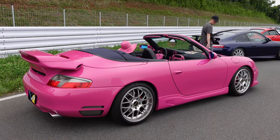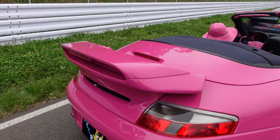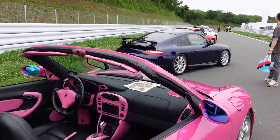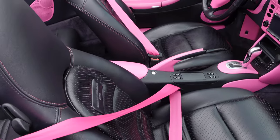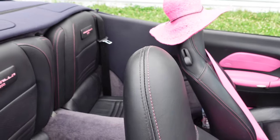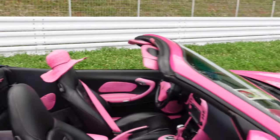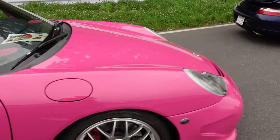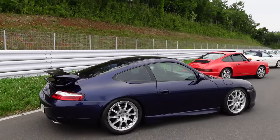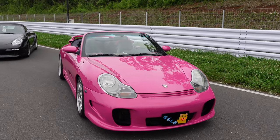Iconic. Look at this 996, guys. Hot pink. The Gemballa rear wing, Gemballa exhaust, and then the matching interior, matching seatbelts, matching hat. Look, even the speakers are painted in pink. And then, look at that Gemballa GTR in pink on the BBS wheels, too. What a flex! Blue 996 GT3 is really nice, too. But I mean, look at that thing. Oh, that's wild.